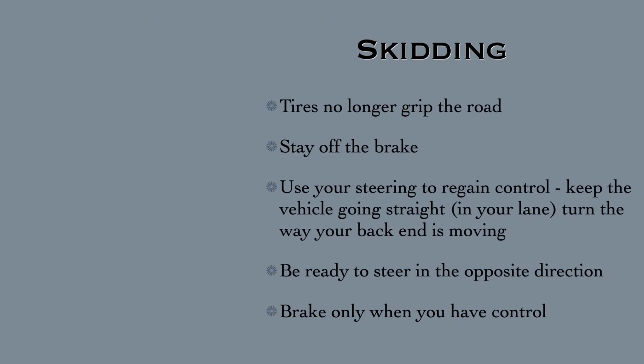With skidding, it's a lot like what we talked about in winter driving, where the back end is flying out. That's when your tires are not gripping the road any longer. Remember, skidding is really a steering problem. You're not on the road where you want to be. The car is kind of misbehaving.